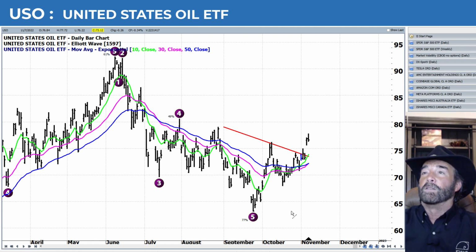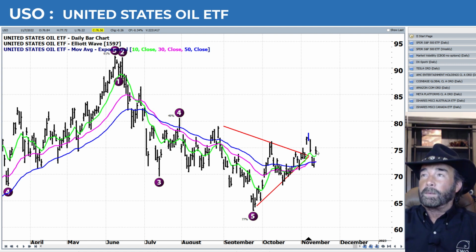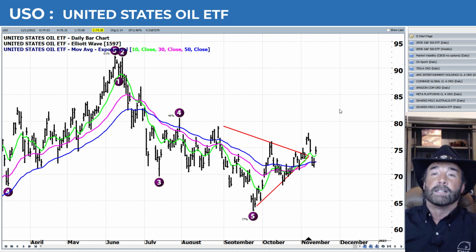And so we had this very large triangle, and we broke out, but then came back down to test the breakout. That's one of the things that happens out of these corrective triangles. Remember we were talking about the zigzag being a corrective pattern? Flats, zigzags, and triangles. Triangles are as well, especially when you have a wave 5 that finished. So oil broke out, came back and tested it. Now we got a doji.